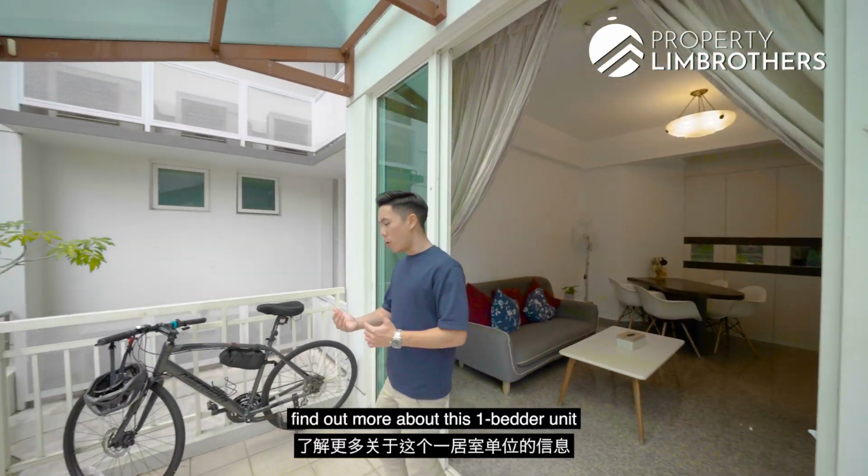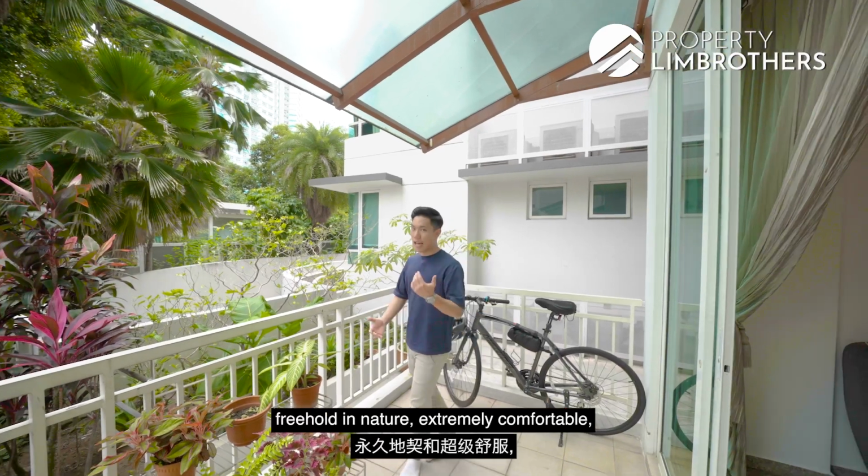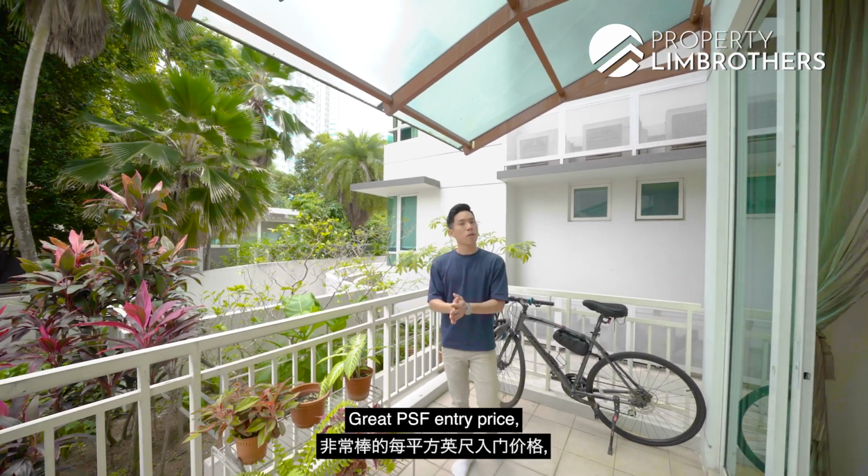Alright, so if you'd like to find out more about this beta unit standing at 764 square feet, freehold in nature, extremely comfortable, be it for home stay or investment opportunities, with a great per square feet entry price.